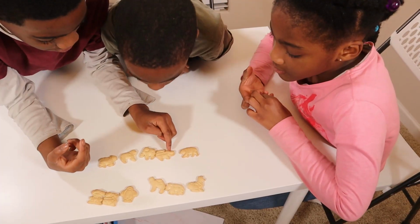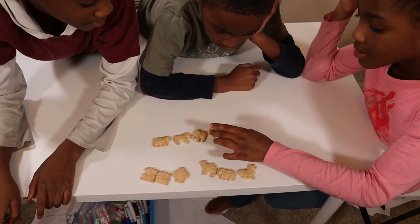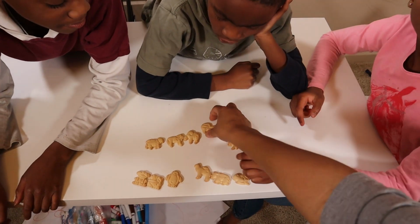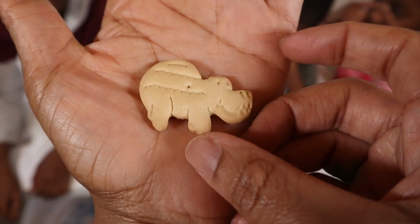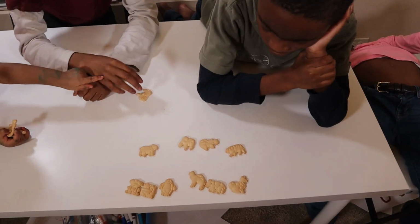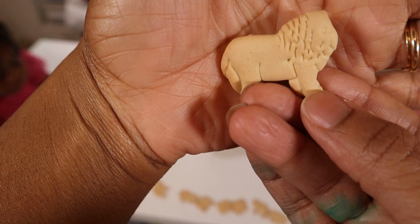Oh, this is a hippo. Is that it? I don't think that's a hippo. I think that's a crocodile. Do you guys think this is a hippo, or a crocodile, or an alligator or something? Let us know in the comments down below what you think this is. I think it's a hippo. Oh, I'll go pick that one. All right, there we go.